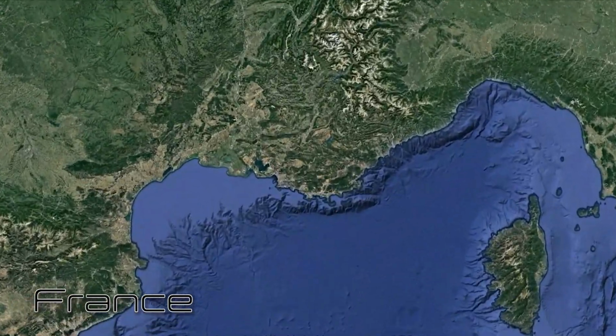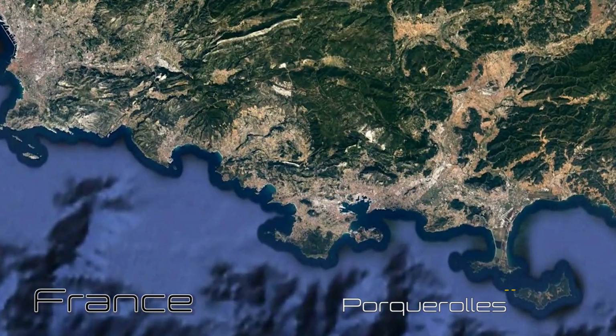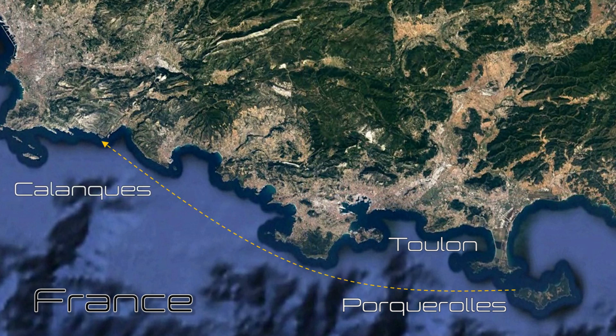Join us sailing to Le Calanques, the most remarkable rugged coastline of the French Mediterranean. While anchoring in the steep narrow inlets is the trickiest so far, it's definitely worth it.